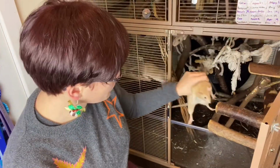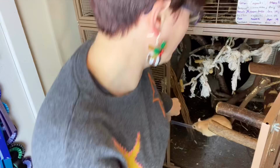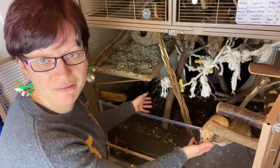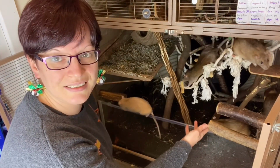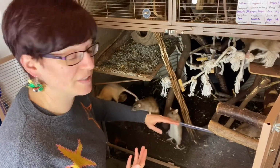So one of the number one things we can do when we're talking about running with rats is offer them enough floor space. So we can see here that I've got a nice large area of floor space for them to move around in. Now even then, even with what is a decent sized cage, I can't offer them the chance to really get up to a gallop in this cage. There's just no way I could.